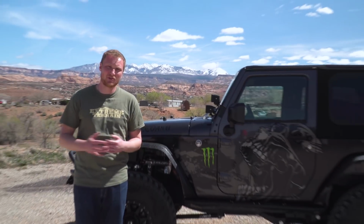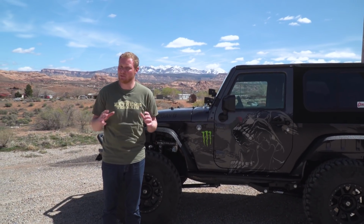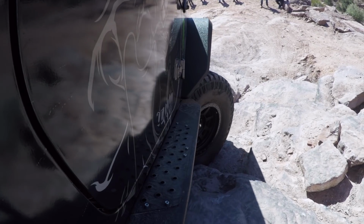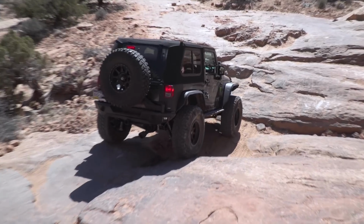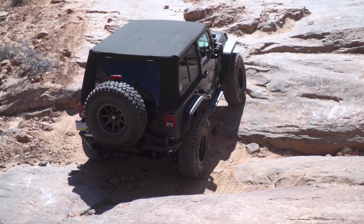So that's gonna do it for this trip out to Easter Jeep Safari. I had an absolute blast out here at Moab, and it was a great first year. I hope I get to come back out and do this again. As a Jeep enthusiast, this is really the mecca. This is really one of the greatest events that you can come to. So glad I got to do it.